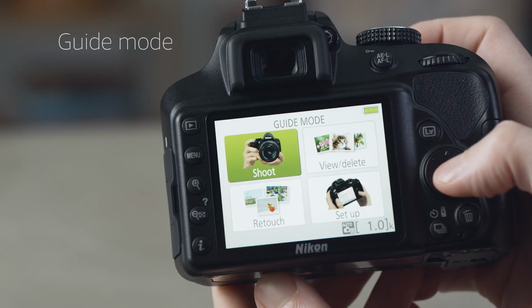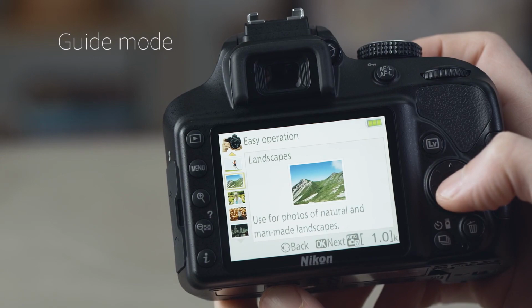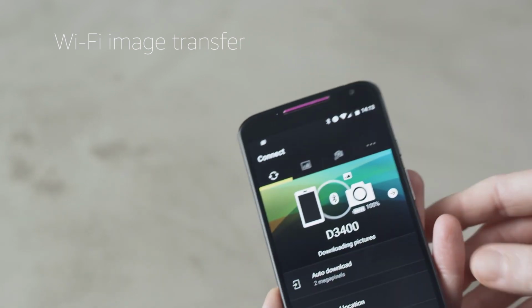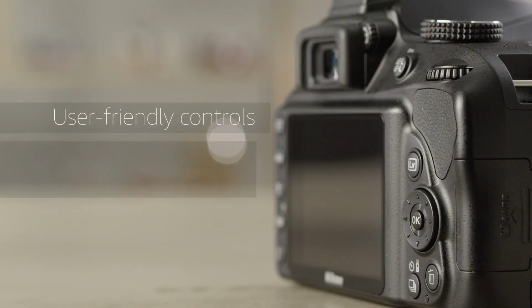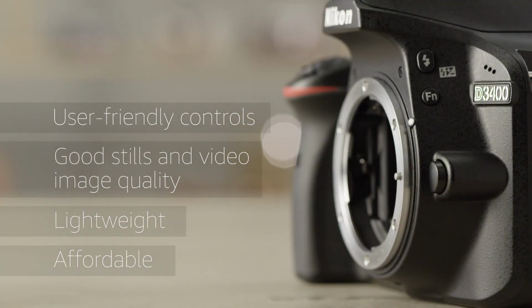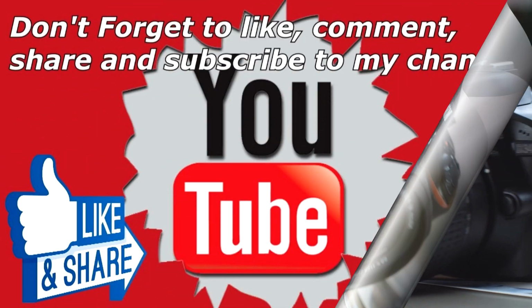The D3400 also offers a guide mode that makes it easy for beginners to learn how to shoot in various situations. Additionally, images can be transferred from the camera to a smartphone via Nikon's SnapBridge service. All in all, the D3400 offers solid performance in a lightweight and very affordable package, with user-friendly operation that won't confuse or constrain a first-time DSLR buyer.